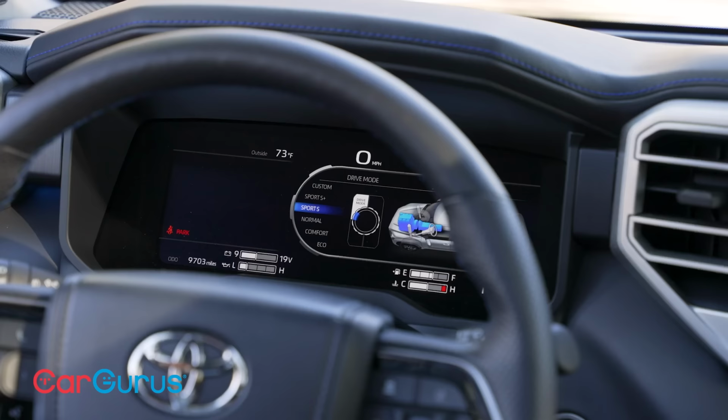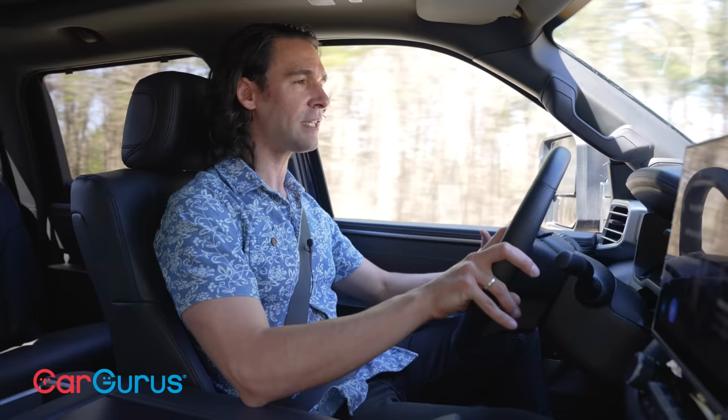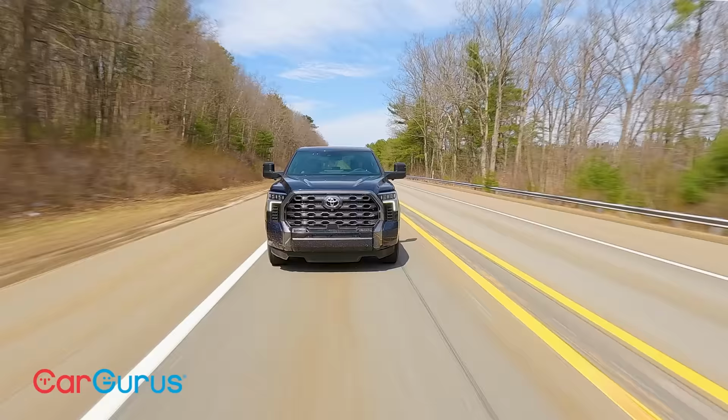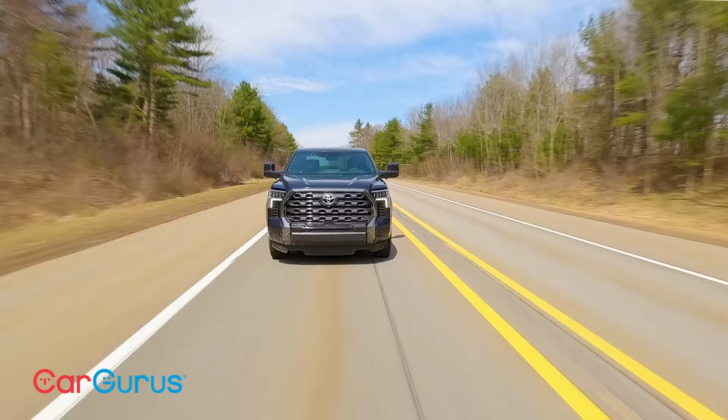But in general, and I can dial this back to normal and even go into comfort, this does have adjustable dampers, and there's a noticeable difference when you're in that normal or sport setting. In the comfort setting, you get it kind of wallowing like a sailboat a little bit more. That's where the Lexus quality comes in. It's not uncontrollable, but when you're on some undulating roads where they're pitching up and down, the Tundra is not as composed as even the F-150 with the leaf springs in the back.